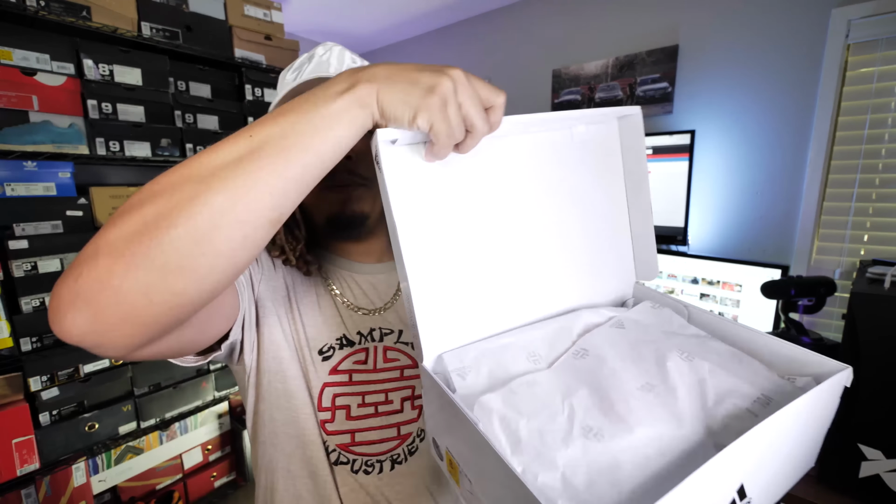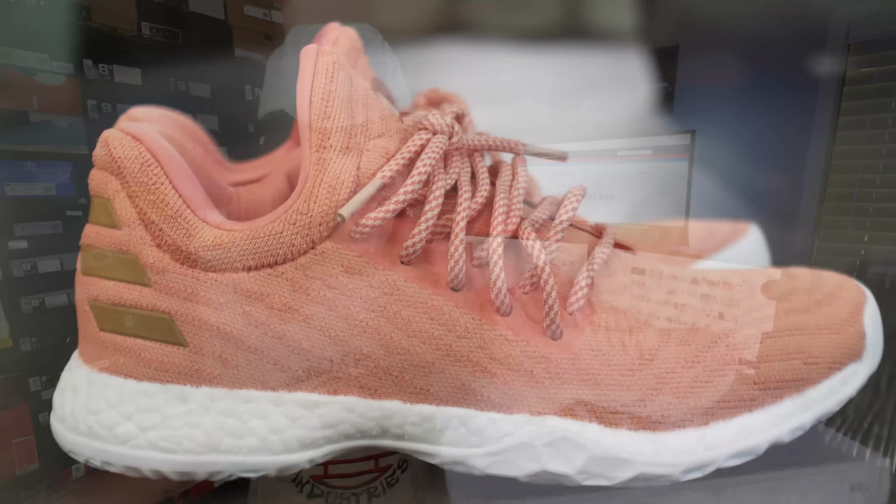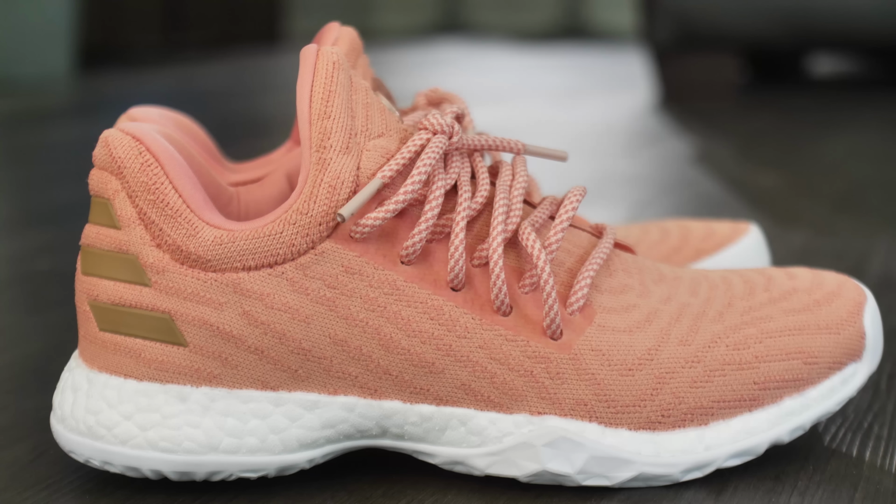Now, the colorway I actually got is called the Sweet Life, which has no color codes on here. It's Harden Volume 1 LS Pink, LSPK, Lifestyle Primeknit. And this is in the pink colorway. I actually dig this colorway a lot. One of the reasons why I got it, I was just waiting on that right model to drop for me to actually spend my money on these.